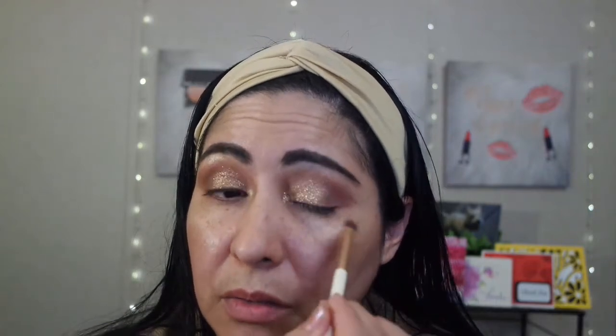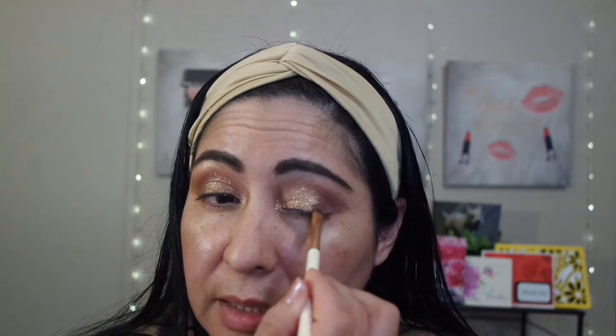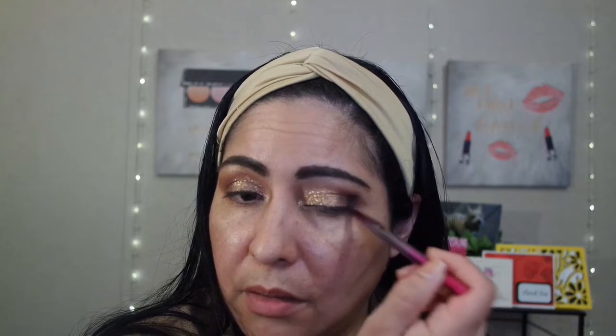I'm still using the shade Oolong, trying to cover up most of the glitter space area here so I can make room for Chai Tea, the shade Chai Tea. So I went ahead and used my smaller blending brush, this one here, and I used the shade Chai Tea. And I used the packing technique. We just packed it there. You don't swirl it around, just pack it on the outside, with your eyes open. Pack it on, but mostly on the outer corner, really. Not too much on the inner. And then I just kind of started spreading it out, giving me a V shape.